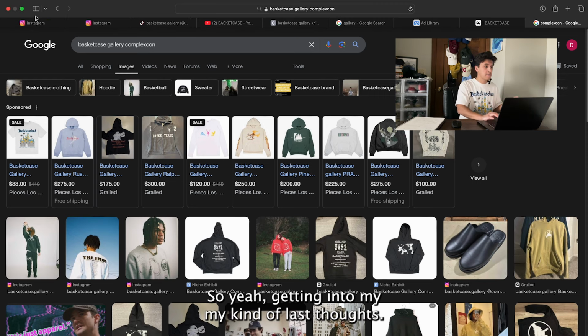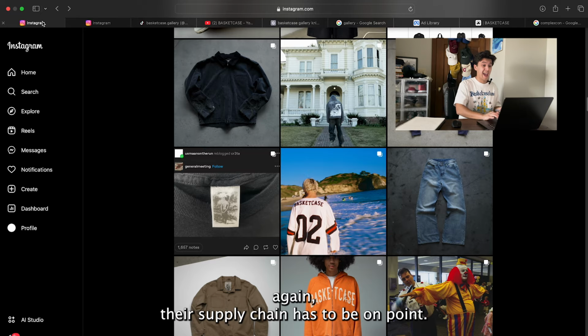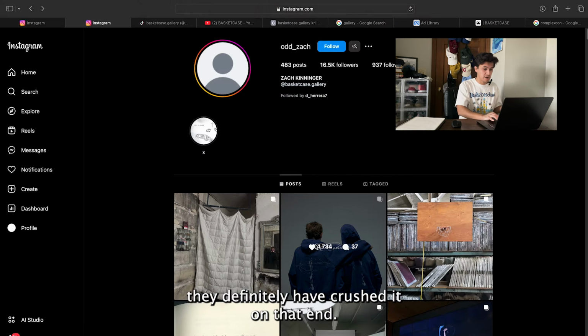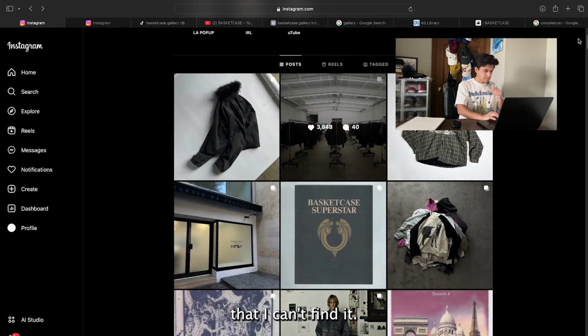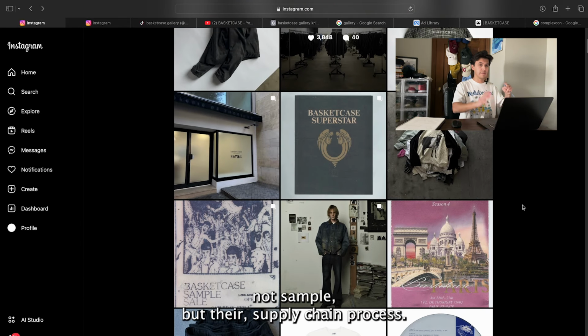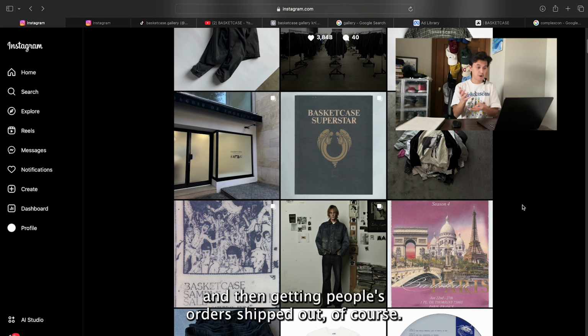So yeah, getting into my last thoughts and some things I didn't mention before. Again, their supply chain has to be on point. There's no other way around it. They definitely have crushed it on that end. I just saw recently, no, I can't find it. They posted a picture of their supply chain process, having all the products showcasing where they're at in development and then getting people's orders shipped out, of course.